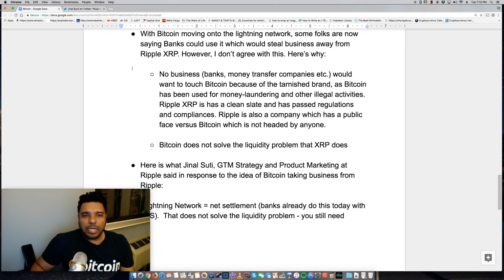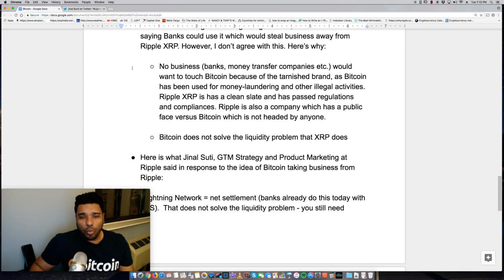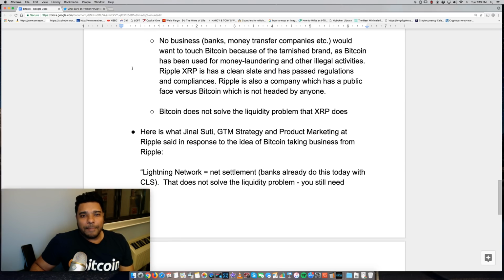And also, here's why I don't think banks or financial institutions or any type of business like that would adopt Bitcoin, because Bitcoin has a bit of a tarnished brand. And here's why I say that. Obviously it's being used by everyone in the sense that there are no limitations, anyone from any country can use it, open border, that type of thing. But that also means it was used for illegal activities such as money laundering and the dark web activities and all of that. You guys know.